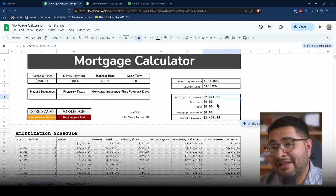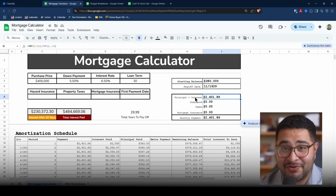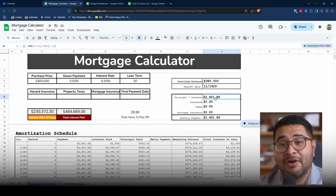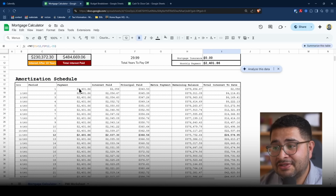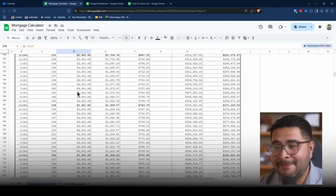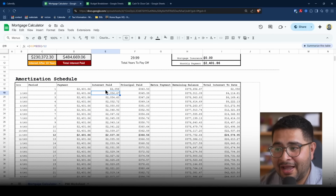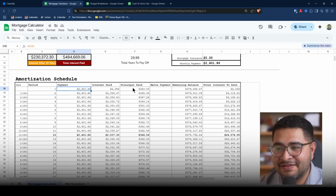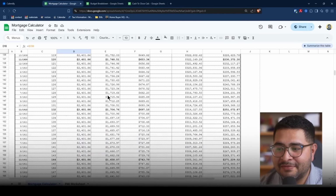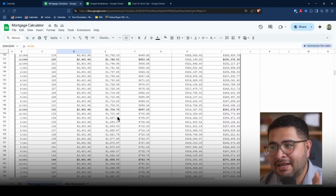Now, the actual formula to figure out this specific number is really complicated, so we're not going to focus on that. What we are going to focus on is how to calculate the interest. This number right here is the number that will always remain the same for the entire 30 years. We can see here in this amortization schedule, you see $2,401.86. That's the same payment. But what you see here is that the interest starts off very high. As a matter of fact, the majority of this payment is interest, and only $343 of it is principal. As we progress, this number never changes. What changes is the ratio of how much is interest and how much is principal.